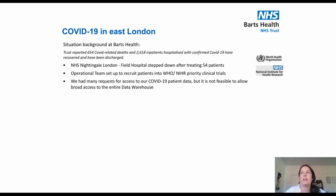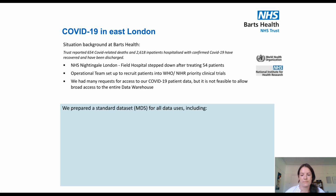And one of our key things that happened during the dealing with the pandemic is we had an operational team that was set up to recruit patients into clinical trials. And we specifically looked at the WHO and the NIHR priority clinical trials. And as part of this, there were obviously many requests to access our COVID-19 patient data, but it was not feasible to allow different people broad access to the entire data warehouse, as this is solely used for direct care and running the hospital purposes.